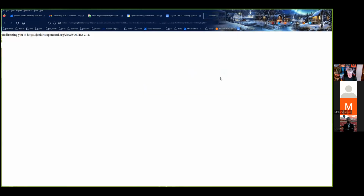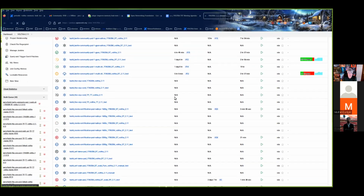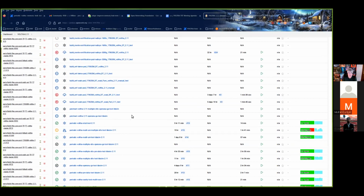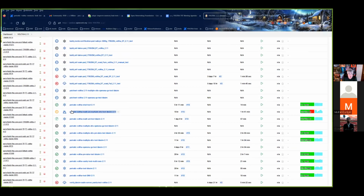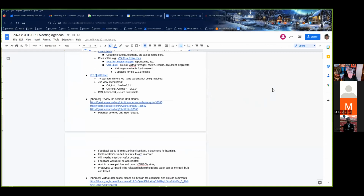I'll just pull this up and show you. Yeah, it takes a minute to render, but we have the DMI jobs, and there were some BBSIM jobs in here that were missing. I think this was one of them, but they are appearing now with the new filter, so that's good. We just have to make sure everything's running and testing properly now.